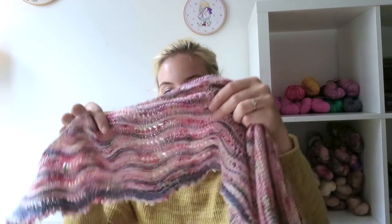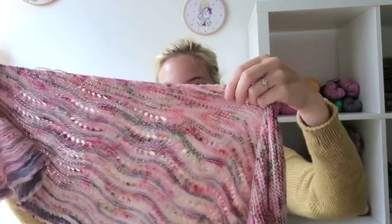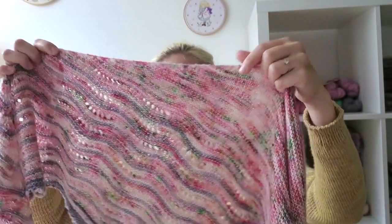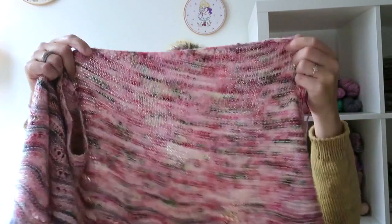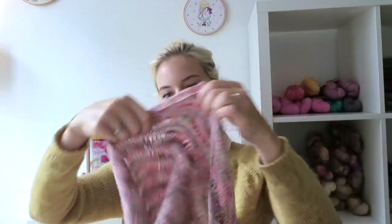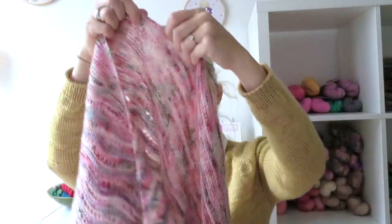The gray is ash, and that is a repeatable colorway. And then the variegated one is Let Them Eat Cake, and that was one of my sock clubs. And as I said, that is not a repeatable colorway. So if you like it, I'm totally sorry. I will never be dyeing it again. So I'm going to go along and show you how long it is, because it's huge.